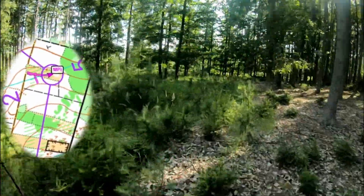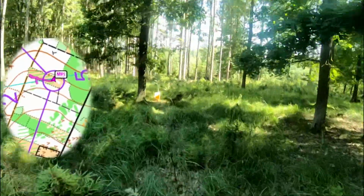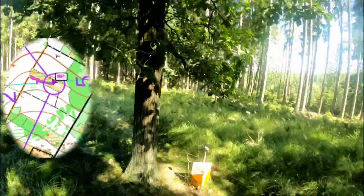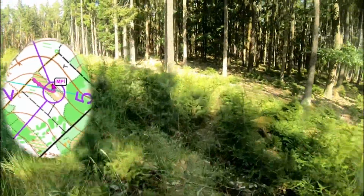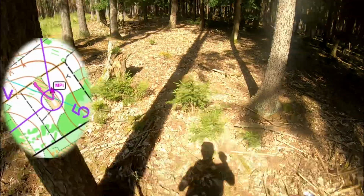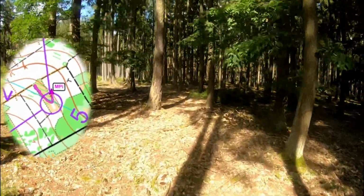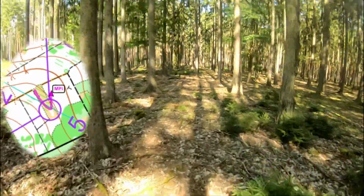I saw some guy going around that fence, around the edge of the fence area, and then through the clearing, and then straight to control 5. I think that was much faster. He got there below 2 minutes, definitely.